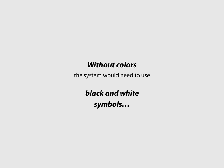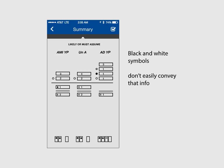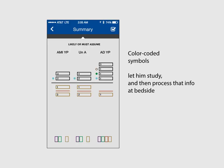Without colors, the system would need to use a fairly large number of black and white symbols such as these. Black and white symbols don't easily convey that info, and their meanings can't be easily recalled by a doctor, especially while performing other needed tasks. Color-coded symbols let him study and then process that info at the bedside without having to even think about the meanings of the colors, and therefore with indispensable ease and speed.